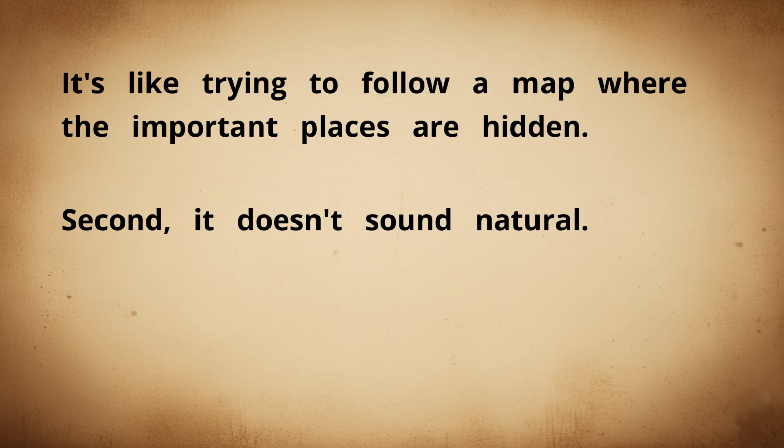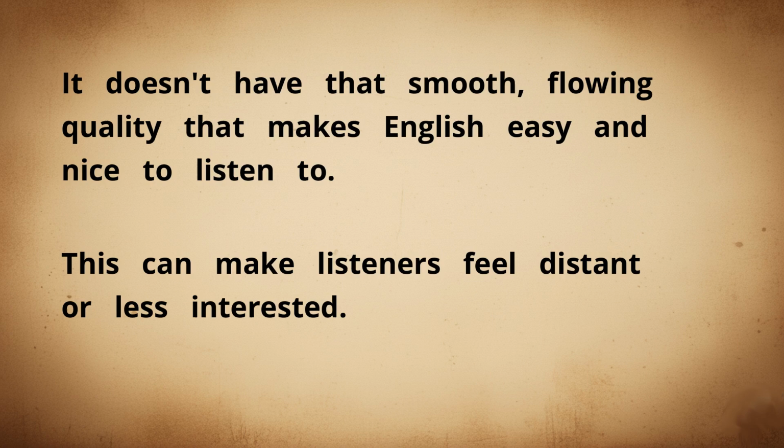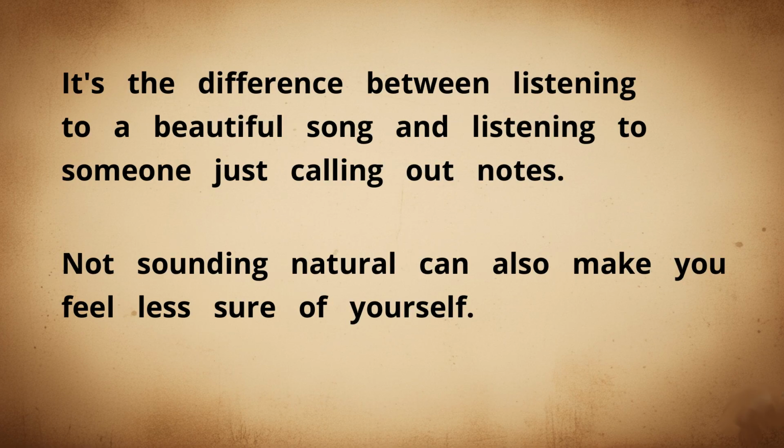Second, it doesn't sound natural. Even if every word is said correctly, speech without the right rhythm and stress sounds like a robot, jerky, or even foreign. It doesn't have that smooth, flowing quality that makes English easy and nice to listen to. This can make listeners feel distant or less interested. It's the difference between listening to a beautiful song and listening to someone just calling out notes.